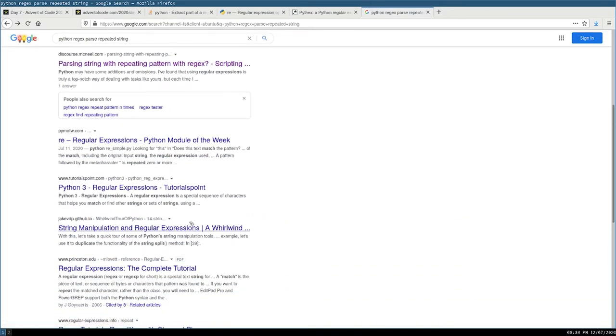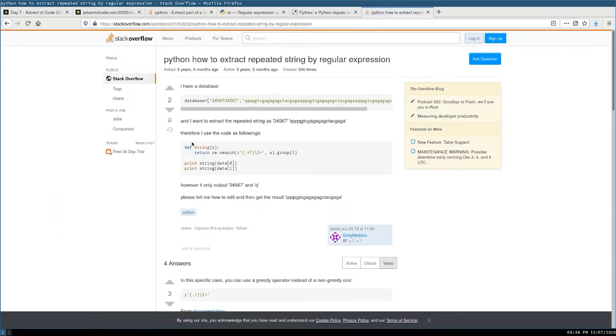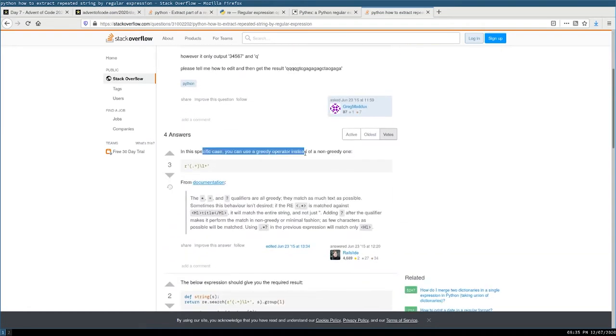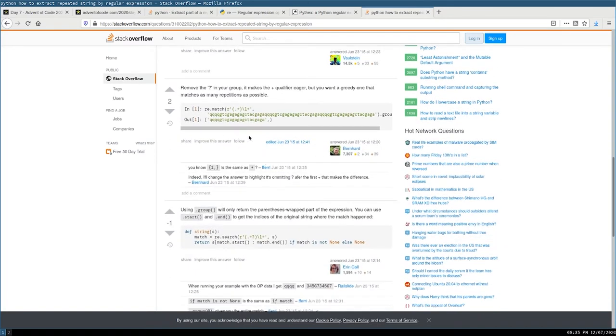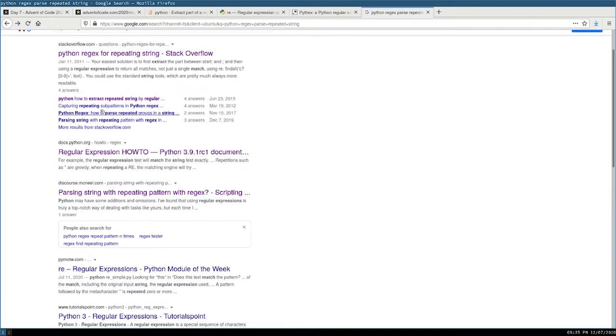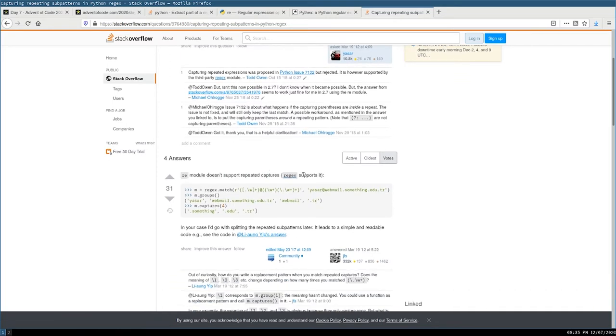We got some jerk answers on the internet. Did you know you have access to tutorials? That person should be banned. All right. That's not what we want either. The re module doesn't support repeated captures; regex supports it. So that's our problem right there. Dot captures. So this is why we're failing. Our library just doesn't work for this purpose. We need to use something different. Okay.